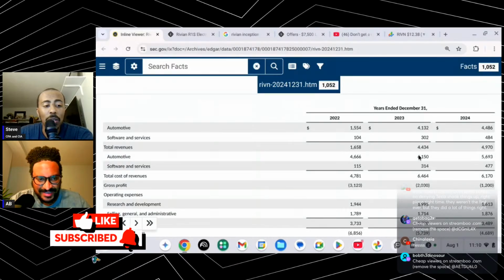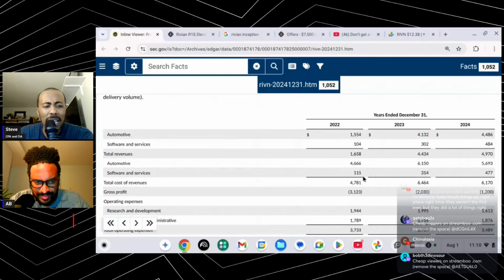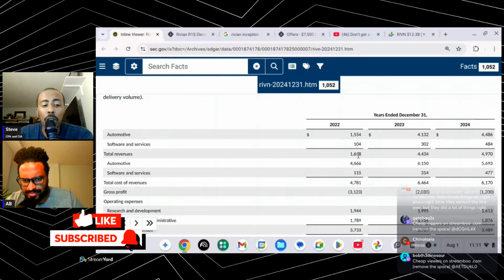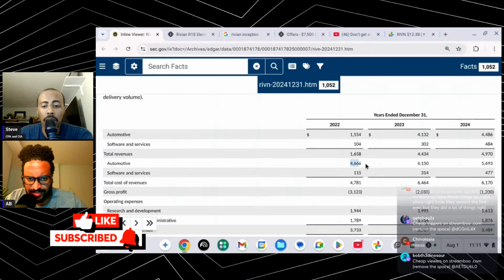I mean, these revenues are nothing to sneeze at, but what I'm confused about is what's this top number compared to this total revenues? Oh, this is the cost of revenues for each one. Oh man, damn. Okay, I see what the problem is now. Okay, guys, look at the sales. So 2022, they sold 1.5 billion dollars worth of cars, right? But it cost them 4.6 billion to make those cars right here.